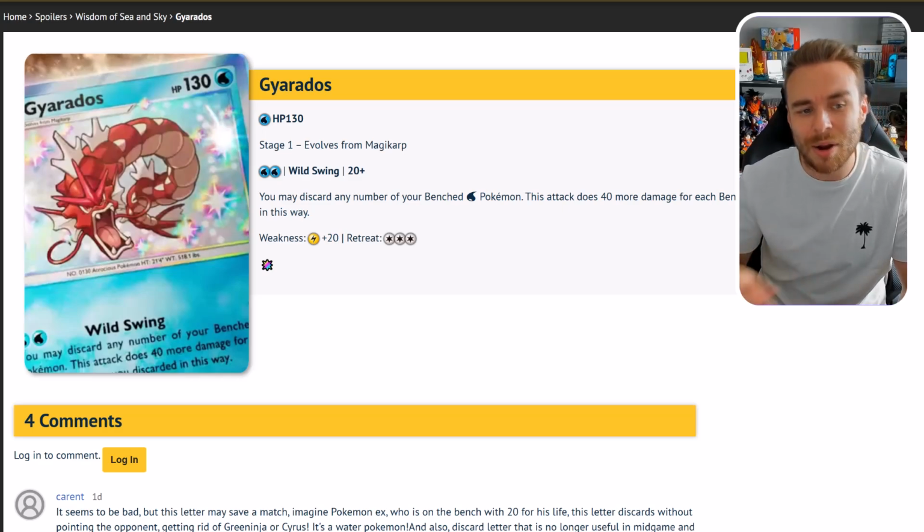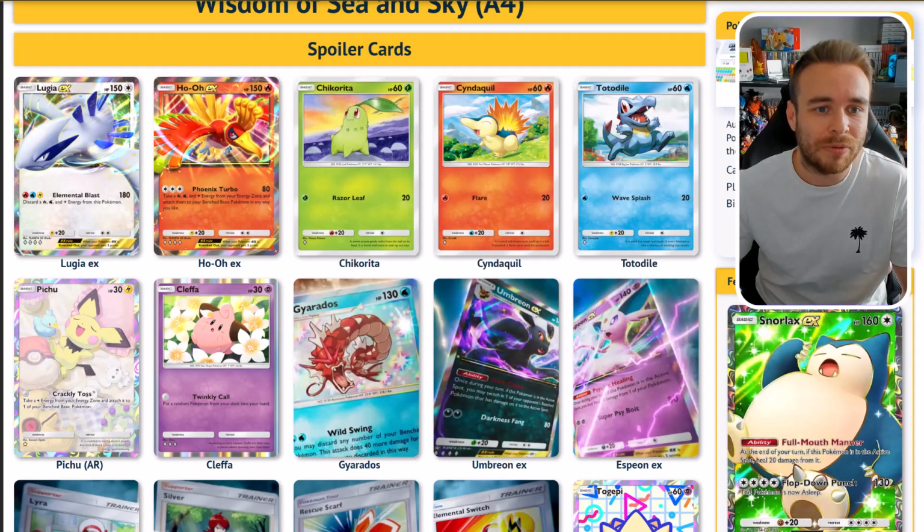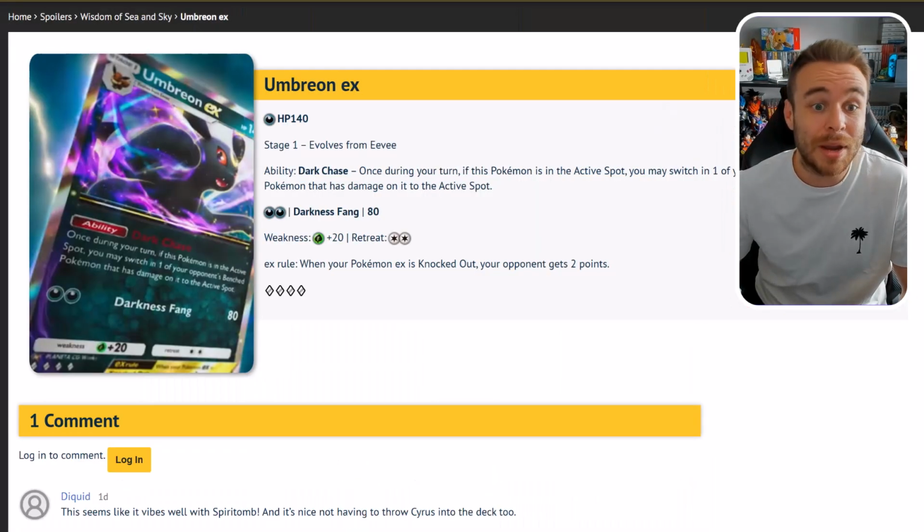And yeah, I don't know if that's going to be super viable. I mean, it's got 130 HP, it's got a 3 retreat cost as well. It has to evolve. I don't think it's going to be anything crazy. We then do have the Umbreon and the Espeon.